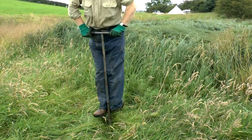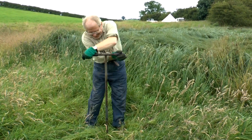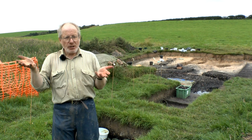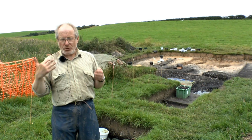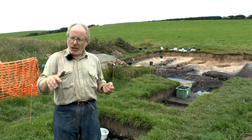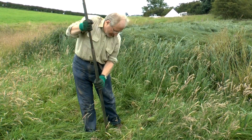So we have a metre long metal tube and I'm just pushing it in the ground, and every time I push it in the ground I can sample a metre of whatever I pull out. Then I look at that and I write down notes of what the stuff is and what it might indicate. Then you go back and push more rods down. So I can get down 2.5 to 3 metres, and then we hit rock at the bottom.